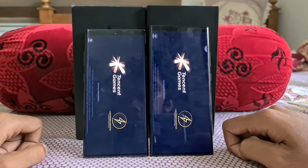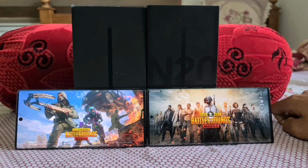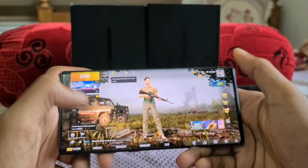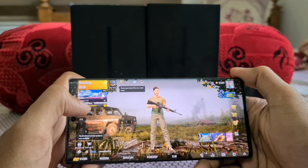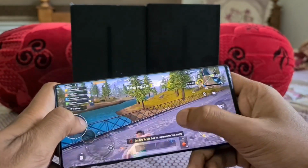Opening PUBG on both at the same time. See, both are loading on the loading page. So guys, playing PUBG on the Galaxy Note 10 Plus. Let's start the gaming. So guys, you can see PUBG on both.